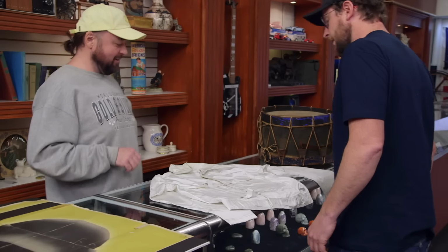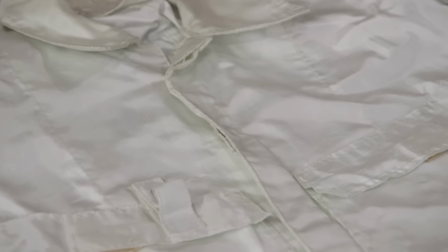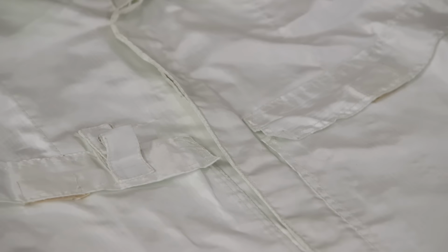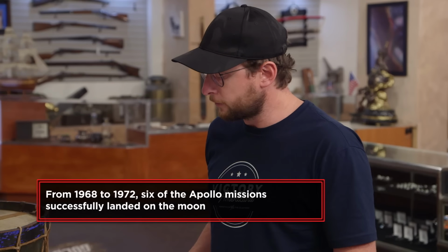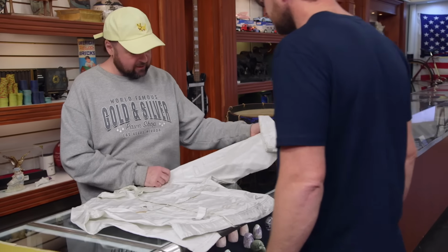What do we have over here? An original Apollo missions jacket right here. Like the space mission? Yeah. The material is right, the tags are right, and I believe it was worn in space. Do you have any documentation to prove that? The person who owned it was in the Apollo missions. Okay. I can give you the name of the estate of where I got it from. So how much are you thinking on this?